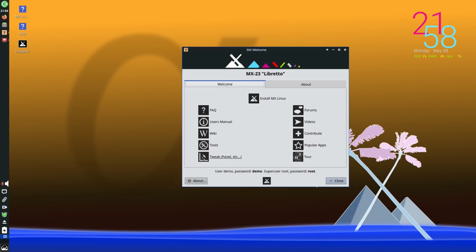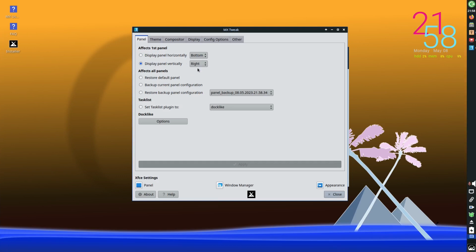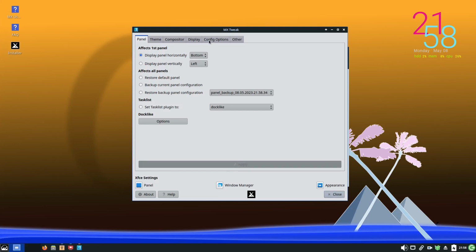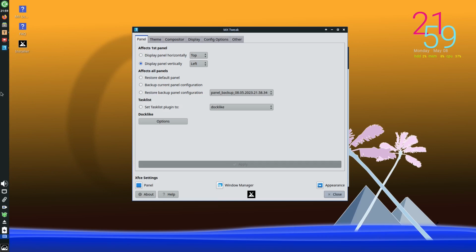And then you got MX Tweak, so you can change where your panel is, whether you have it displayed vertically on the left or the right or the bottom. Yeah, got to click apply for that one. There we go, there it is down the bottom or the top. Bingo. And then let's stick it back on the left there, so you can choose where that goes, so on and so forth.